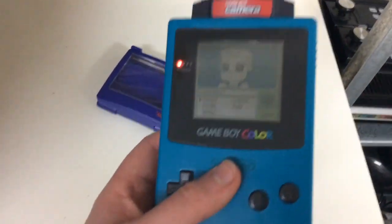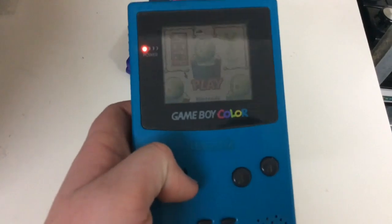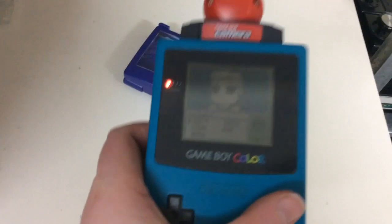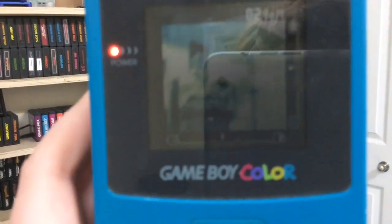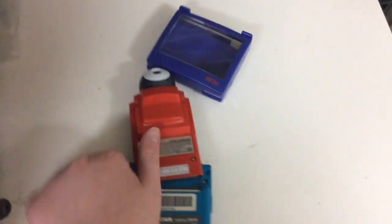You can pick a few options, like shoot, play, or back. We're just going to take the shoot option. And let's see, we'll take a picture of the TV. We can't really see because the camera quality is bad, but if I go to my ColecoVision, you can see it's ColecoVision. Yeah, Game Boy Camera, not useful in any way, quality is horrible, but it's definitely a fun little thing to mess around with.